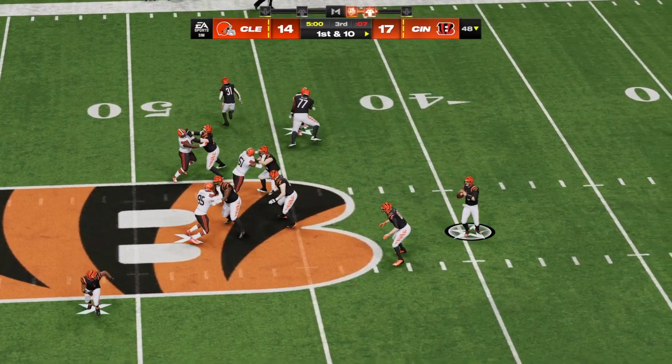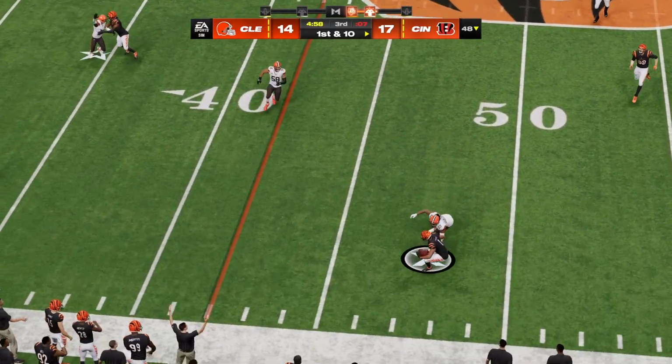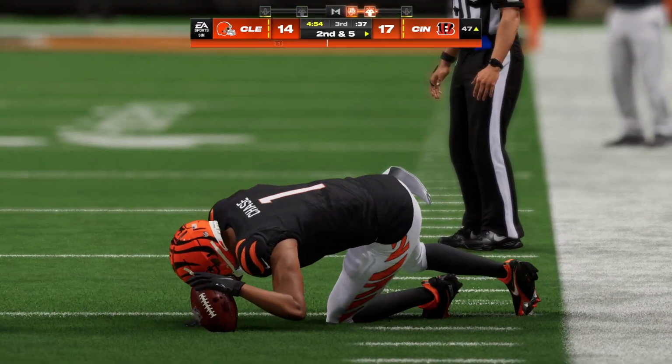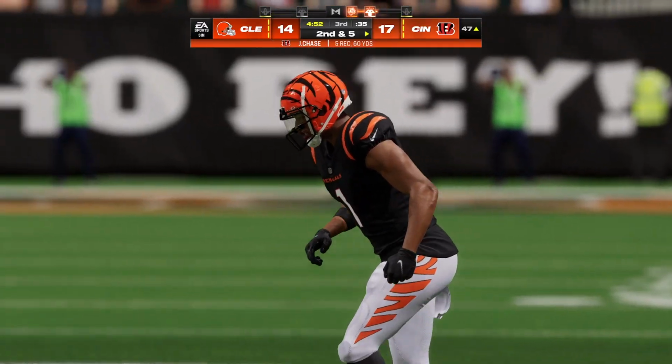And they go play action now. Burrow, throw left side complete to Chase. So give him 5 yards there on the pitch and catch, and that'll make it second down.